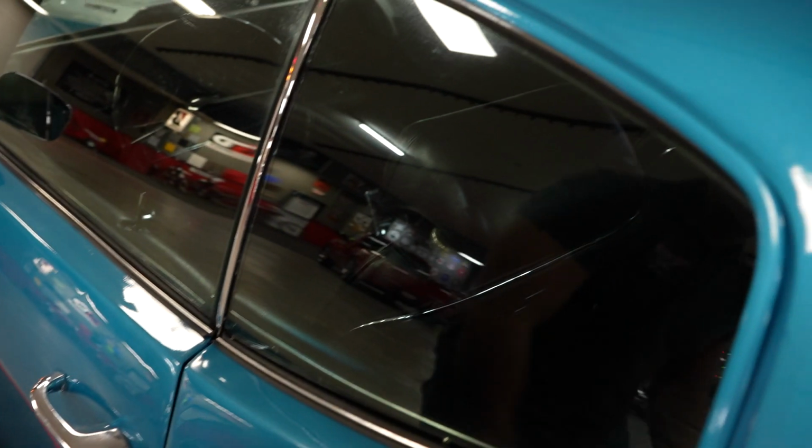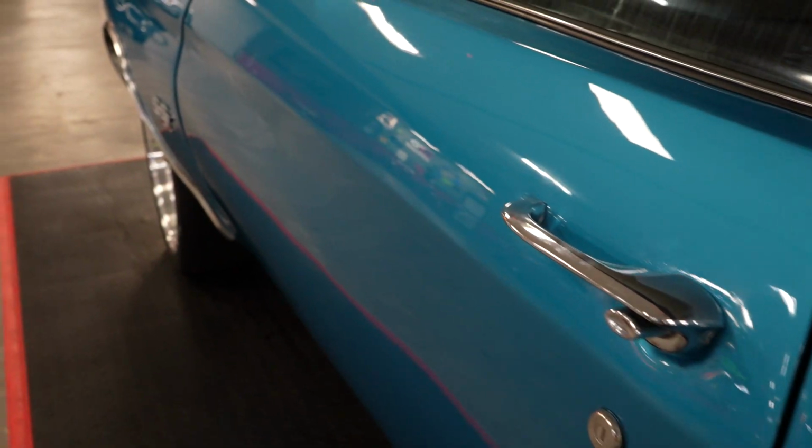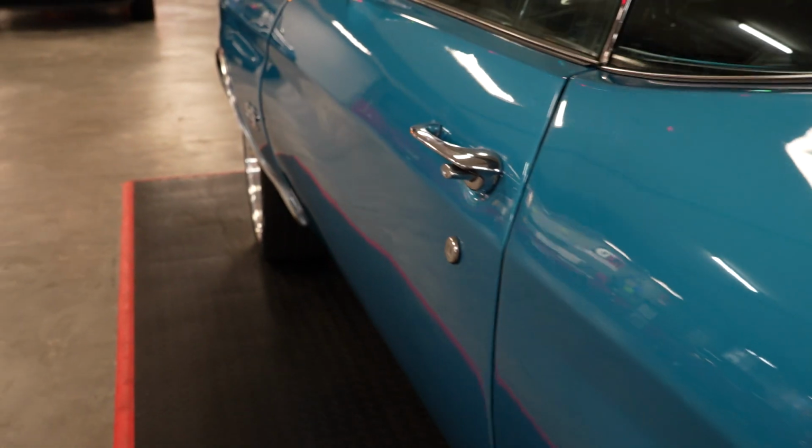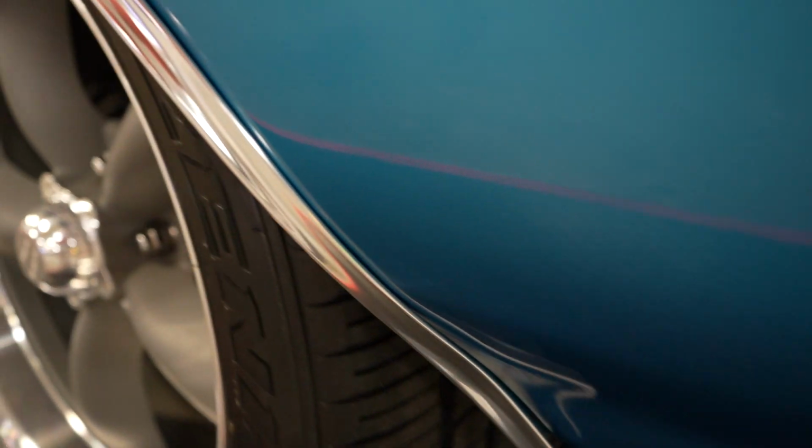Dropping down from the roof to the rear quarter, the paint on the car is very nice. Your body line's real nice all the way down the side of the car, driver's side. The fender, door, quarter all line up really nice. Let's take a look at the rear quarter low and the wheel. There's no paint issues on the quarter itself. Wheels in exceptional condition, they look newer.